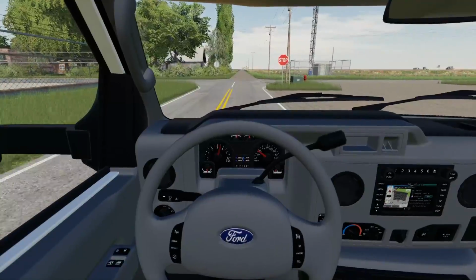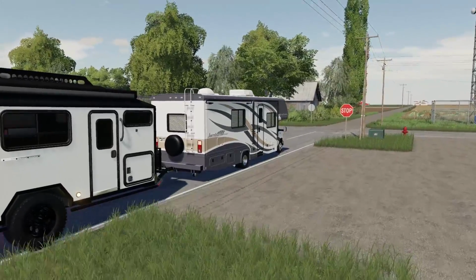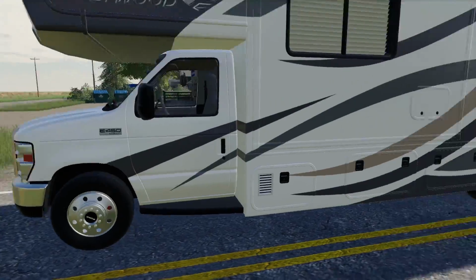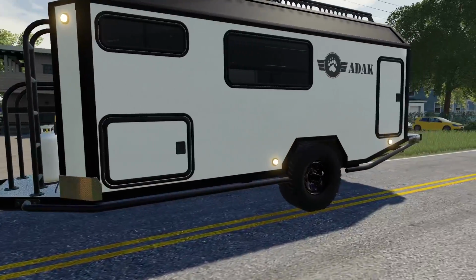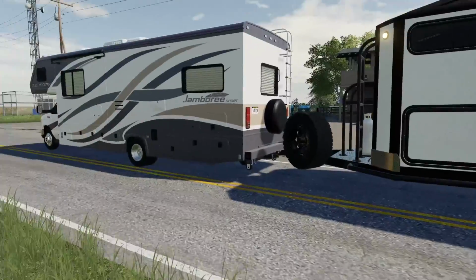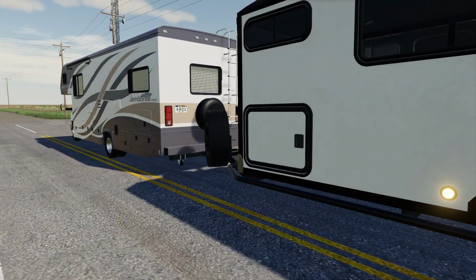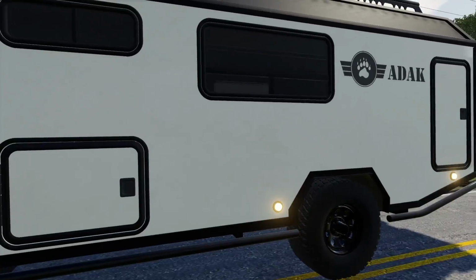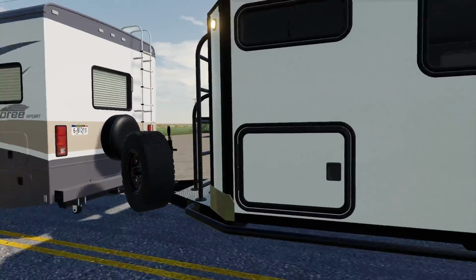Here she is, the Fleetwood RV. Check this puppy out. E450 Super Duty. And we have the Adak behind it, which isn't meant to go with the Fleetwood. But, you know, I guess this is his own little camper. Maybe we can just have the kids around here, toss them around, swimming around, you know.